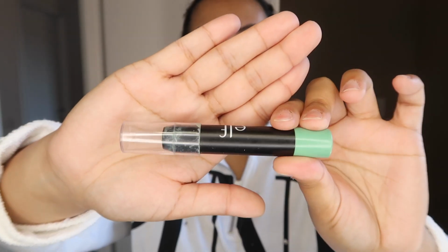Alright, so the next thing I'm going to do is I'm going to take my E.L.F. green correcting pencil. So I kind of just like to do this. So I got this annoying pimple there, and it's like, get away.